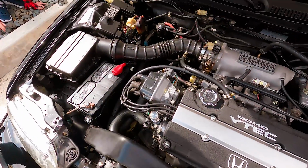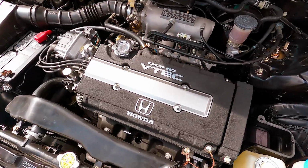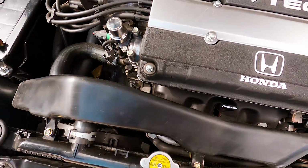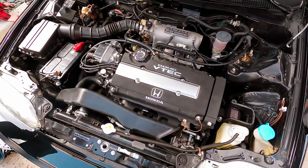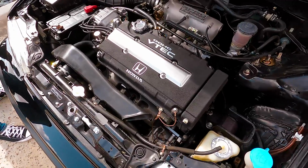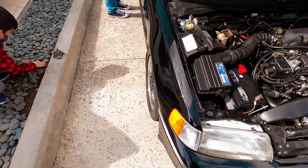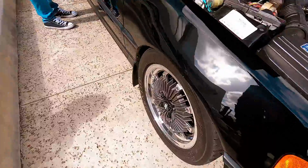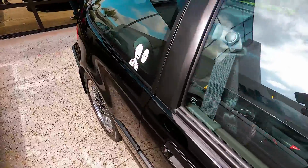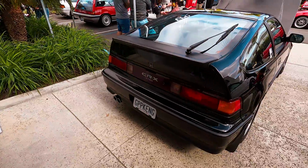Everything still looks very OEM. Is this Kenji's car? No, right? Oh, one of the other Kenji's cars from GReddy. He even has the HMO stamp too. It's a stamped B18C. Nice. There's a kid building a rock statue. Oh yeah, definitely Kenji's car.